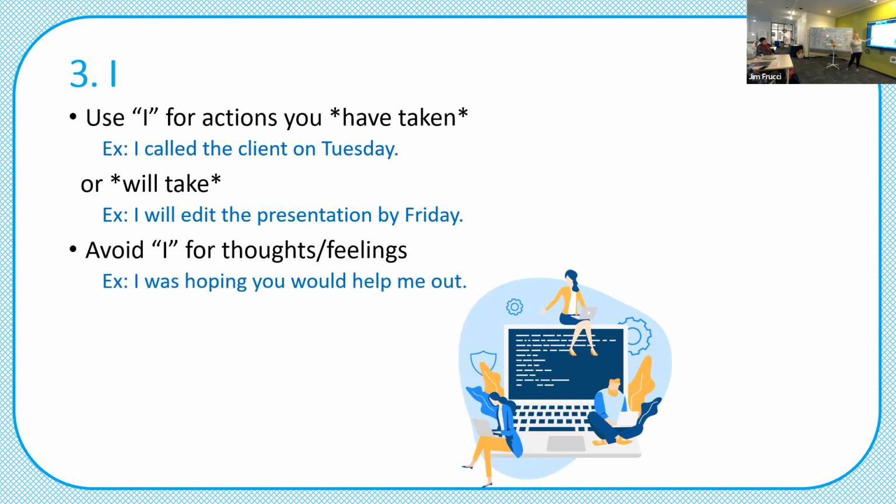And things like, I was hoping you would help me out. This is a strategy for asking somebody for help that we could use in conversation. I was hoping you would help me out. The reason I say it as a statement is because face to face, then I stop talking. And I stop talking is the signal that you're supposed to respond to that statement. But in writing, there isn't a pause. If I say, I was hoping you would help me out, there's no pause. It's called a rhetorical strategy, right?